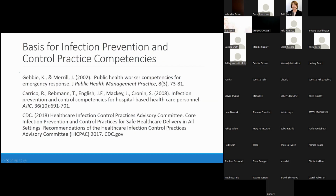So, the basis for infection prevention and control practice competence. The literature here is what the CDC then used from Dr. Carrico and others to help influence the core elements of infection prevention and control practices. And we'll be looking at that on the next slide.